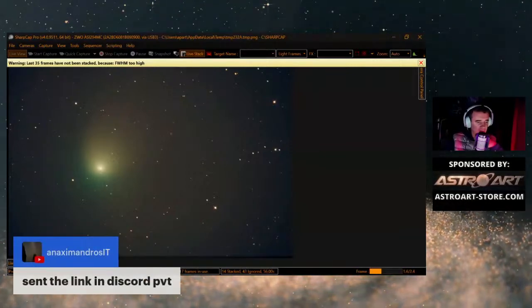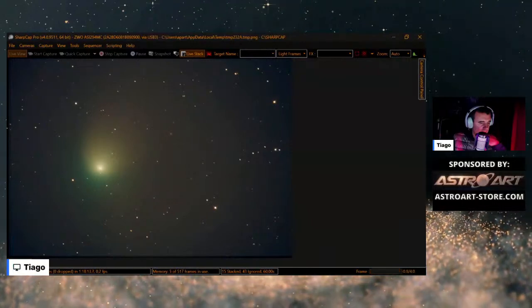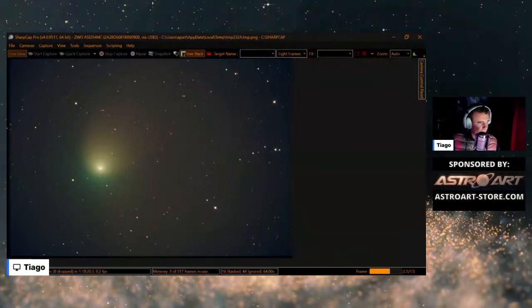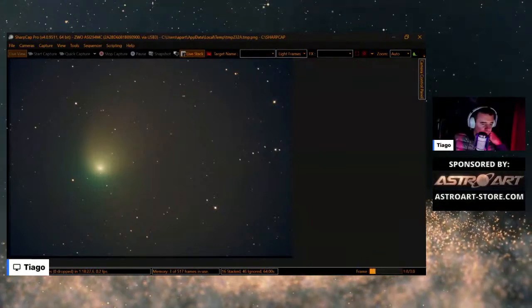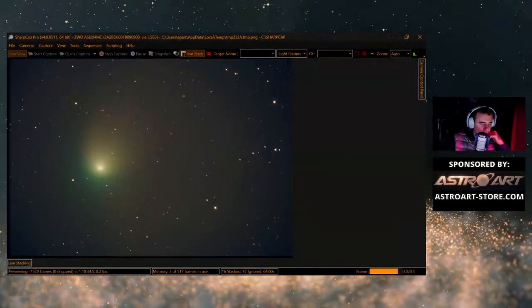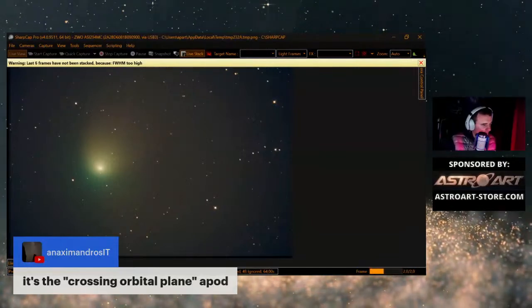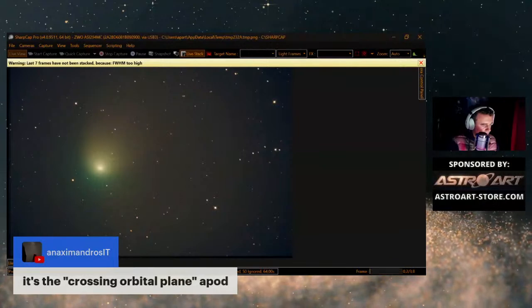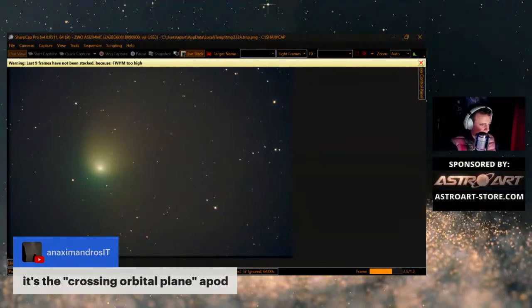The link, it's pinned on the chat. Can't you see it? I can't copy. Hold on. I'll post it again. But it's pinned on the chat. Here. It's the crossing orbital plane APOD. Okay, let me check. Thanks.